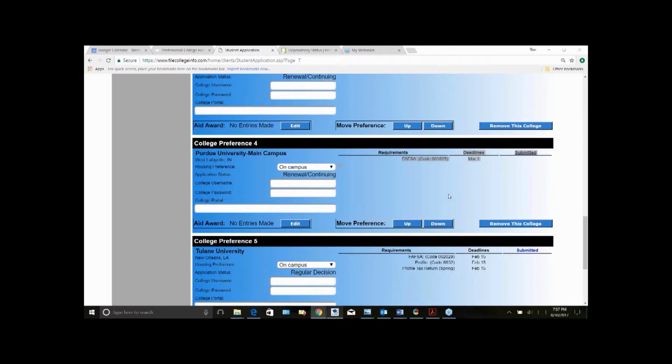Now, what's tricky is there's one kind of IRA called a Coverdale IRA. And I don't know why they call it an IRA, because it's not really a retirement account, but a Coverdale really is very similar to a 529. So a Coverdale does count against you, just like a 529 does.